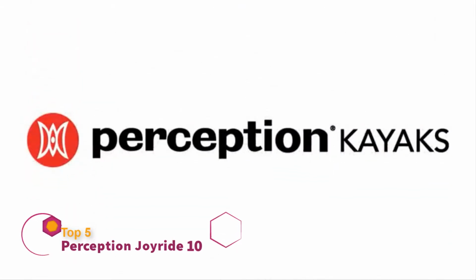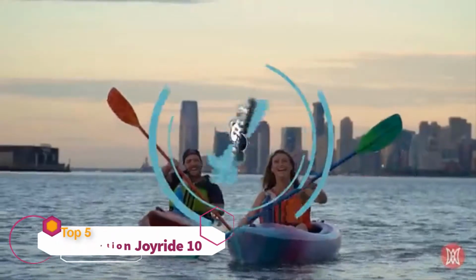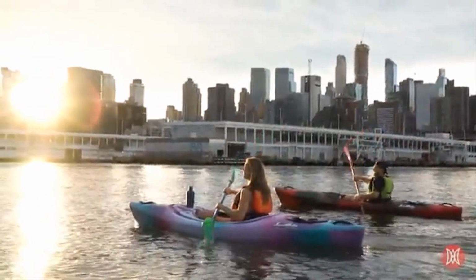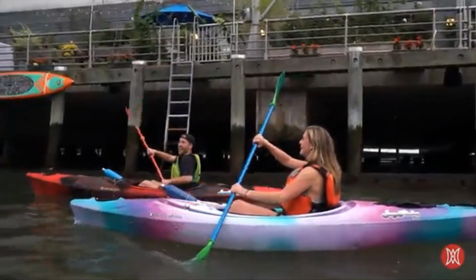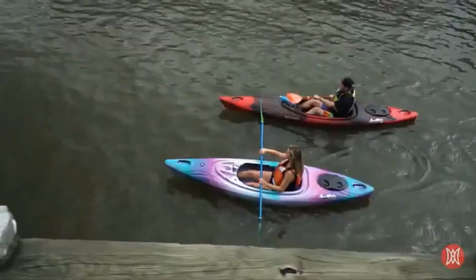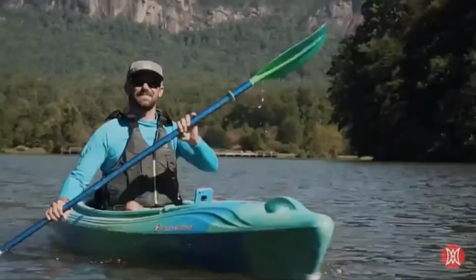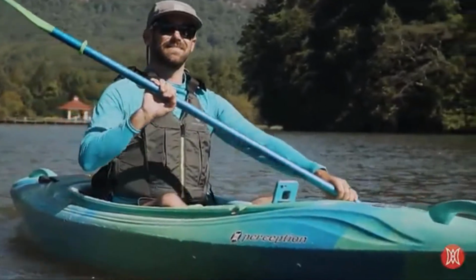Enjoy the ride in Perception's latest lifestyle-inspired recreational kayak, the Joyride. The Joyride series of sit-inside kayaks are designed to be easy to paddle, feature-rich, and flat-out fun. Perfect for enjoying flat or slow-moving waters, the exceptionally stable, straight tracking, and easy turning design gives new paddlers a boat that will grow with them as their skills progress and is equally fun for more experienced paddlers.